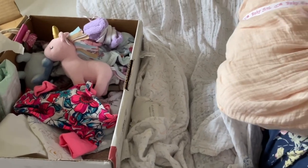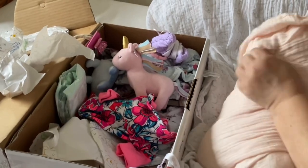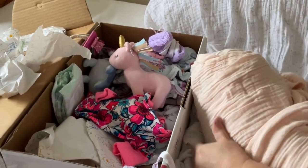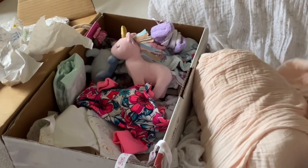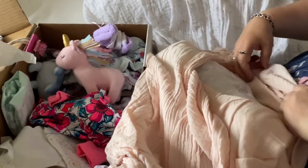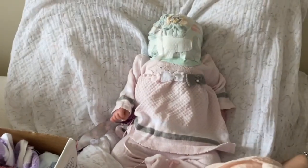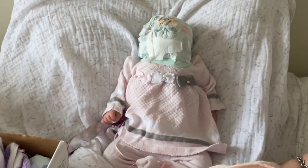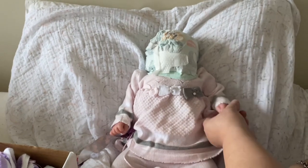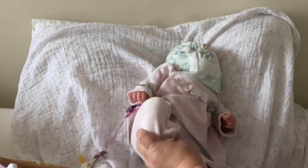All right, let's get this done. Get her on the pillow. I think she's wrapped in bubble wrap. You can see here. Oh, she's wrapped up so nicely. Okay. She was wrapped up so incredibly well, but we got her out. And here she is. She's just a little thing, as you can see.